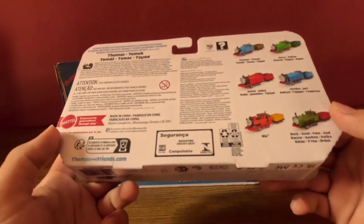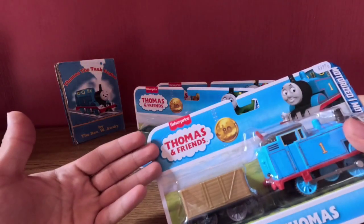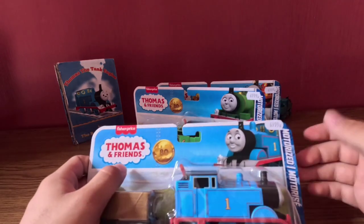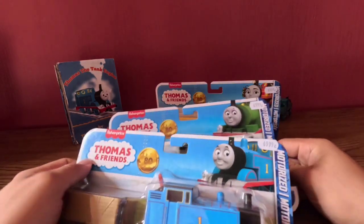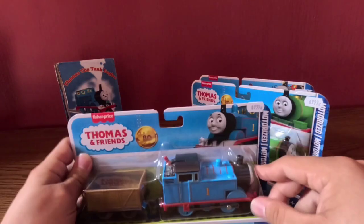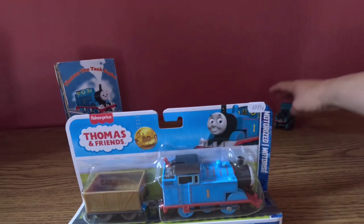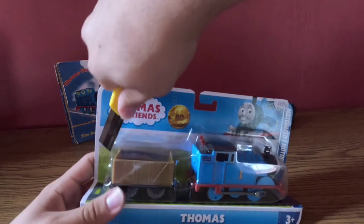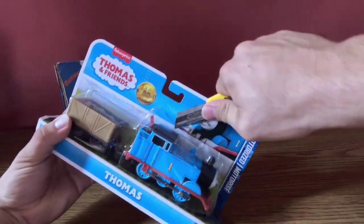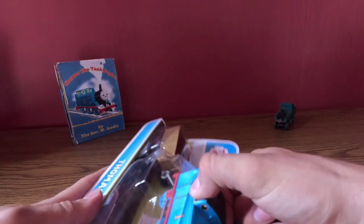But yeah, cool. Other than that, Thomas and Friends logo, the 80th logo, good as ever, and nice CGI images of the characters. Let's get to opening these up. Move this out of the way. Always be careful with knives, guys. Do that and just slide it out.